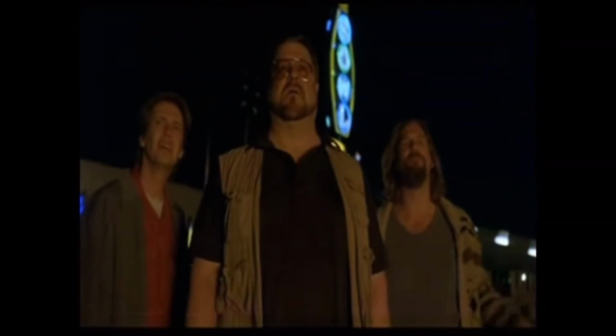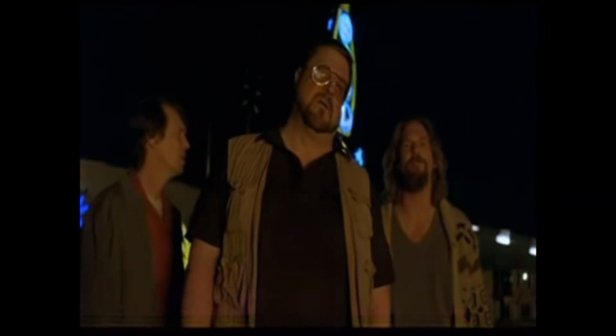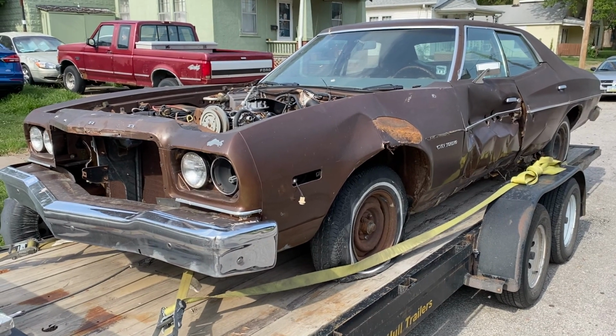Well, they finally did it. They killed my fucking car. They blew up the Dude Mobile.